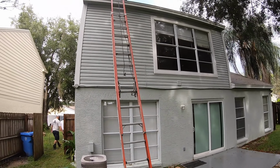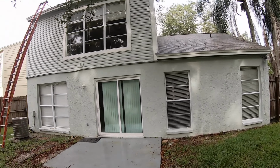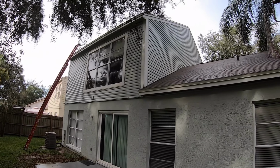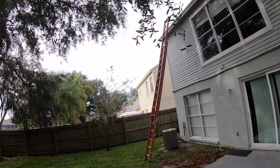We got our ladder pulled out and set up. All that right there has been treated. Everything's looking great, man. I hate pulling out that 32, but man, you gotta do what you gotta do.